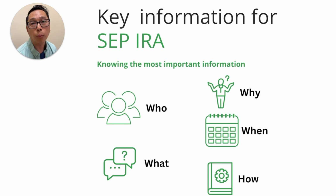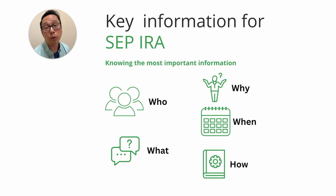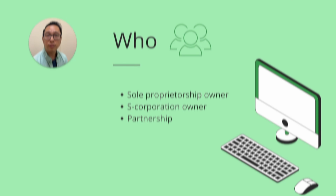We're also going to go through the when, as in what other important due dates that you need to know about this. Lastly, we're going to go through the how, and this is the step-by-step instructions from beginning to end on what you need to do to accomplish a SEP IRA. So now let's talk about the who.